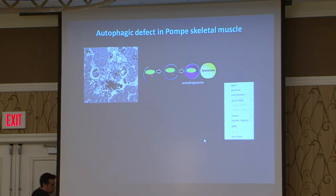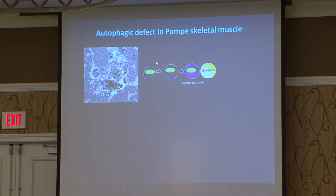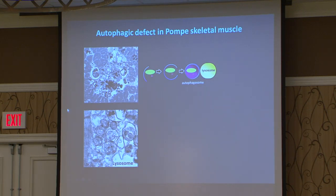We have found that in Pompe skeletal muscle, in addition to enlarged lysosomes, as is typical for Pompe disease, we see large areas of autophagic accumulation. Very briefly, autophagy involves formation of a double membrane, which engulfs a portion of the cytoplasm, leading to formation of a double membrane vesicle, the autophagosome. Autophagosomes fuse with lysosomes, where the content of the autophagosome is digested and recycled. And in fact, we see classical double membrane structures by electron microscopy, these autophagosomes filled with undigested cytosolic content, and those autophagosomes pile up in the vicinity of lysosomes, suggesting that the fusion between these vesicles is impaired.